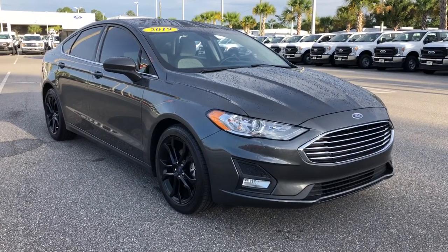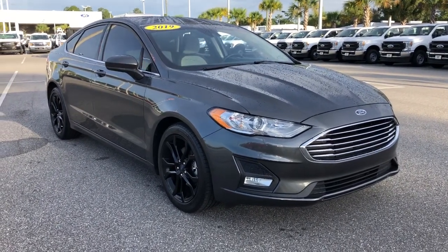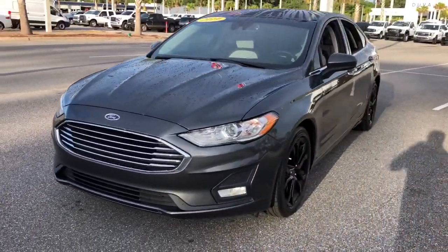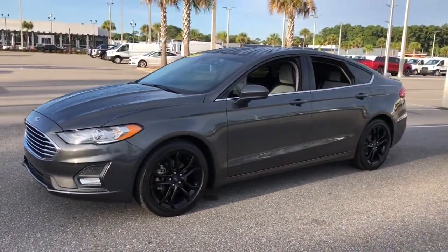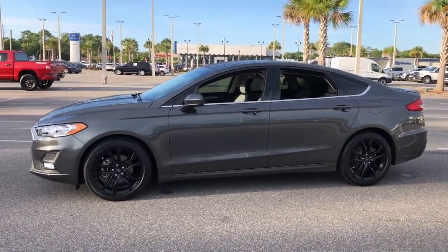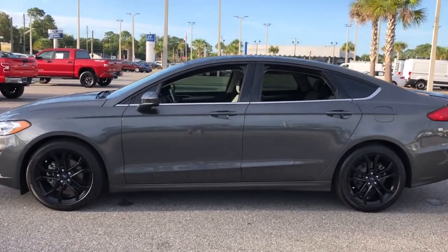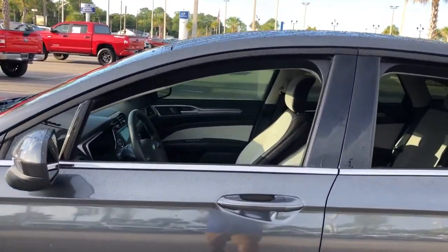Go home happy with the 2019 Ford Fusion. This vehicle still has fewer than 15,000 miles on the clock, so it won't last long. This sleek Fusion is ready to take you wherever you need to go in stylish luxury. It delivers smart tech and a smooth ride so you can relax and focus on the drive.